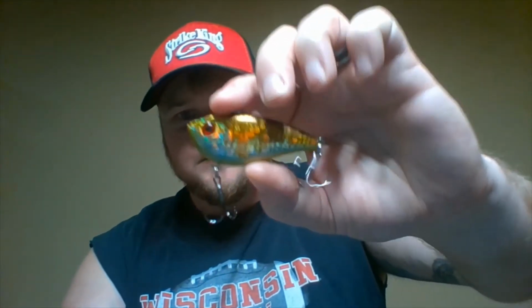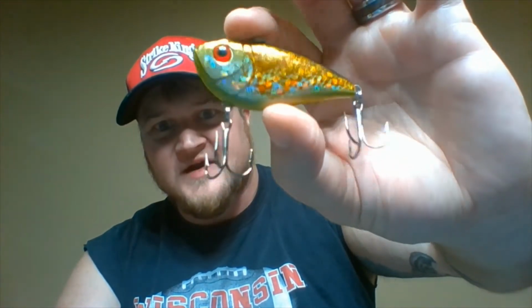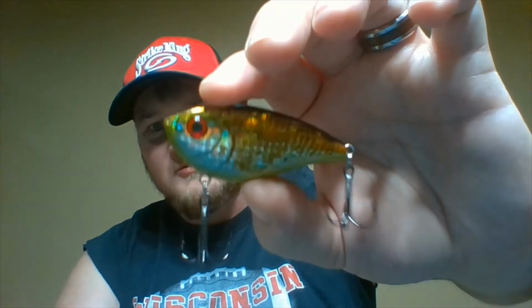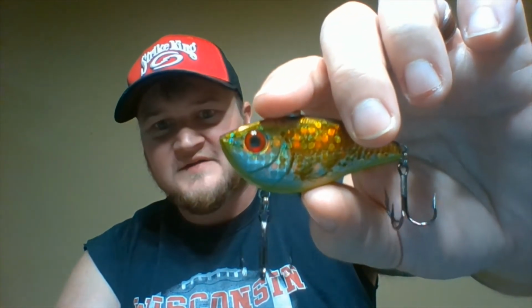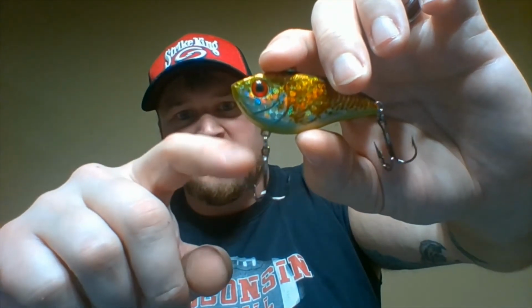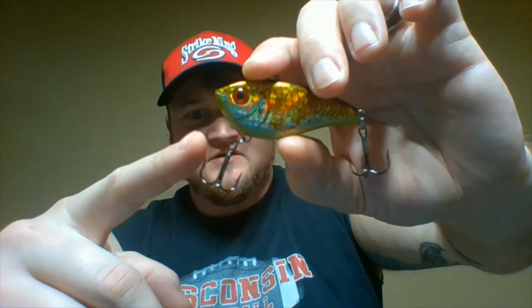Look at that color. That gold holographic kind of pattern there with that silver holographic. The big eye reminds me of one of the big-eyed shads from KVD. These usually have the eagle claw, laser claw hooks on there. They're not super sharp, but they're decent. They catch fish. I can't knock them. Nice kind of lower pitch rattling in there with a bunch of BBs.